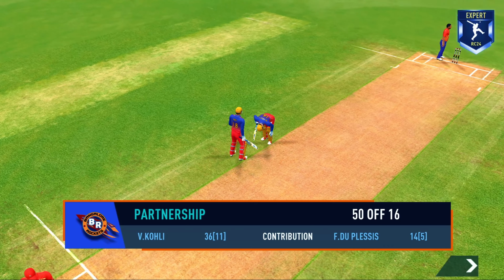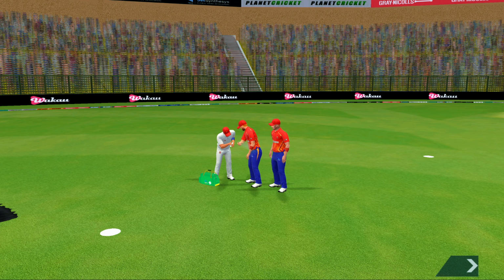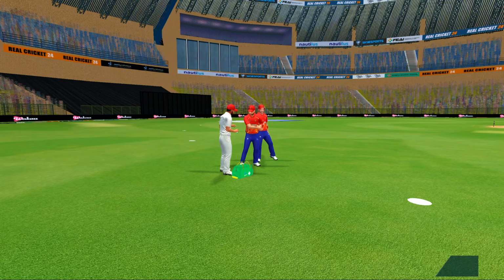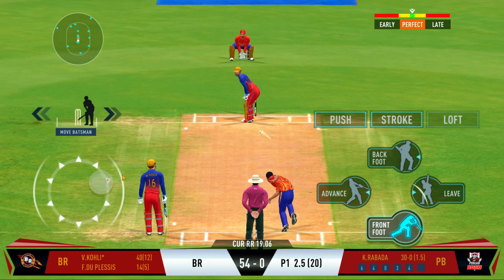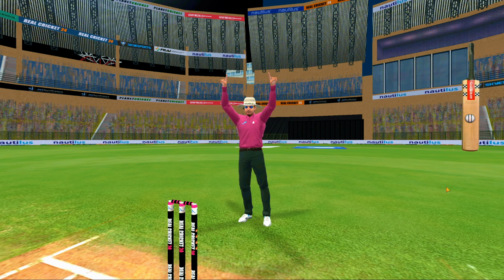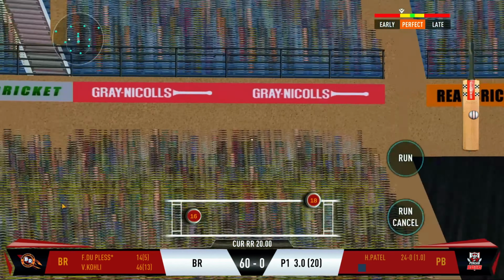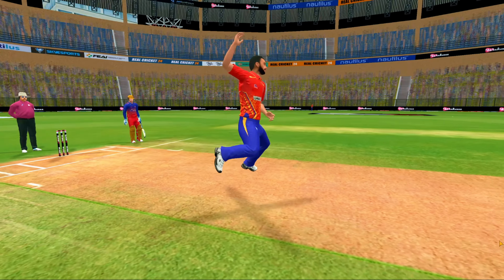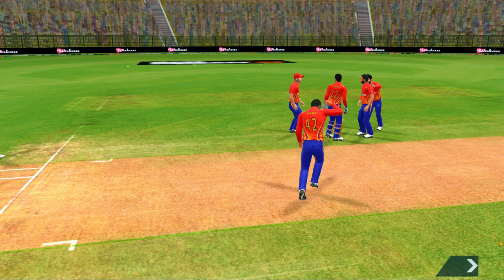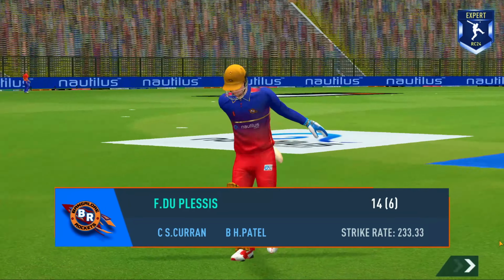Dazzling batting by this duo, the captain. Favorite players. Bang! That's powerfully struck by the batsman for a maximum. Timed his jump and made sure he held on to that one. Batsman takes the long walk back to the pavilion.